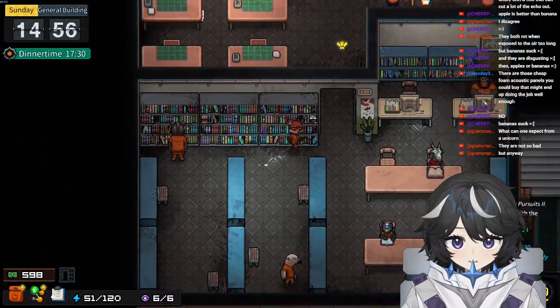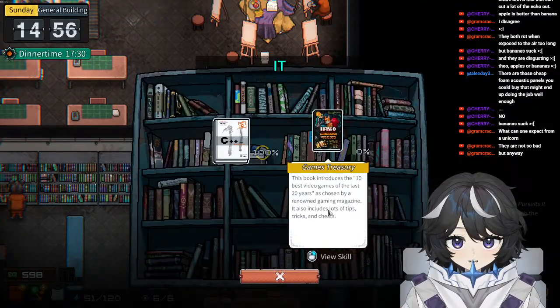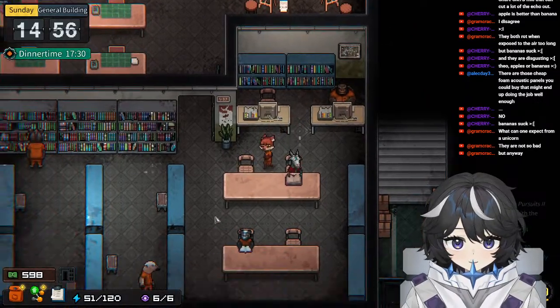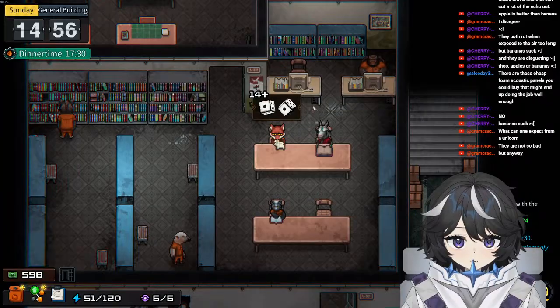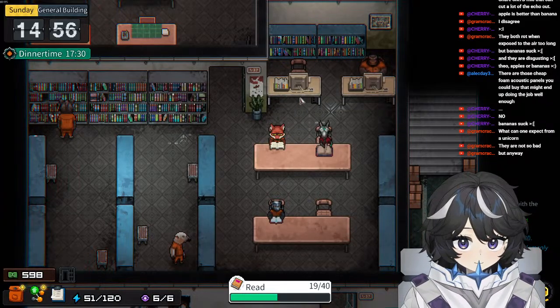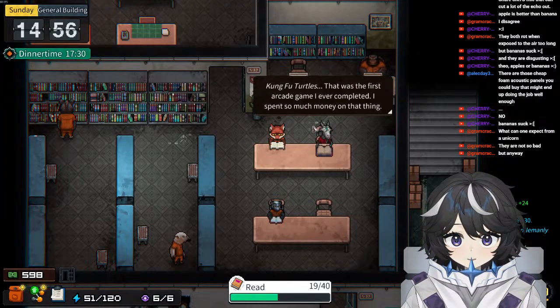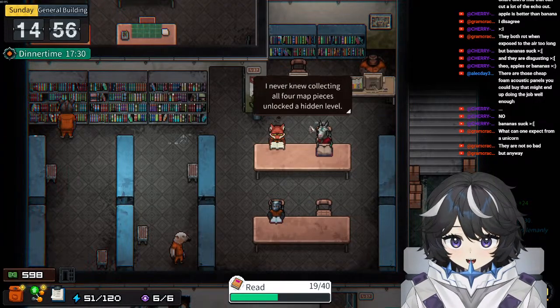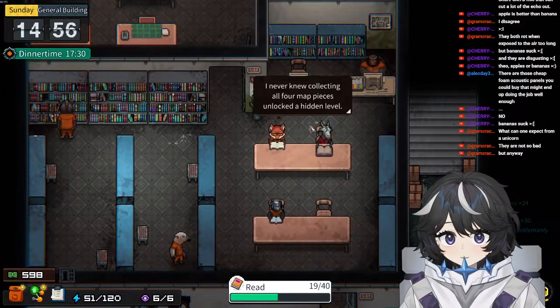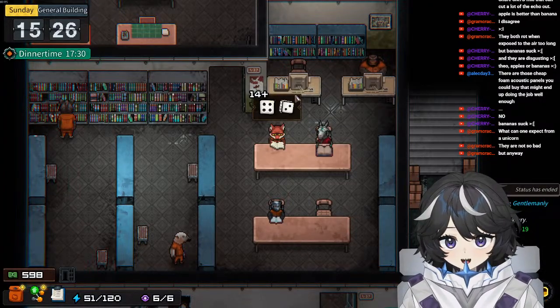So there's only a couple more books left we have to read. I'm thinking Games Treasury first. Only a 40 read, that's crazy. Not so bad. Not so bad. Kung Fu Turtles. That was the first arcade game I ever completed. I spent so much money on that thing. I never knew collecting all 4 map pieces unlocked a hidden level. I wish I could play it again. My soda status ended.